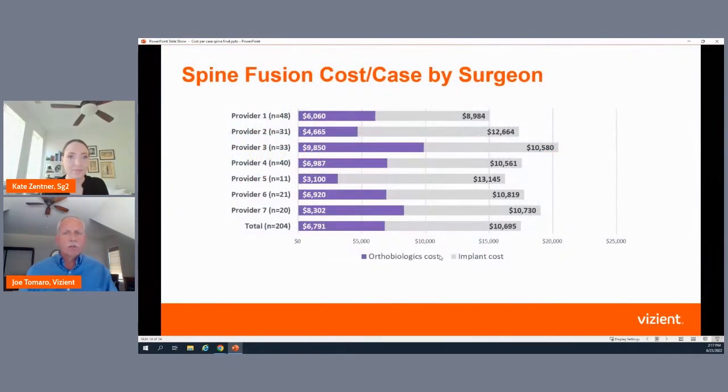So first of all, when you look at this, and again, this is now a different data set, you can see 204 spine fusions done. These are all lumbar fusions. As we look at this, you can see there are 7 different surgeons performing these cases, a mix of orthopedic spine surgeons and neurosurgeons. If you go to the combination of that purple and gray bar, you see a total cost variation. Surgeon or provider number 3 has a cost of over $20,000, and provider number 1 has a cost of $15,000. And again, you see a lot of variation in here.